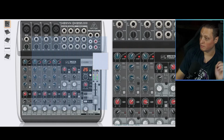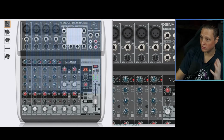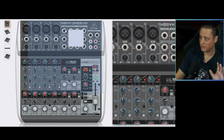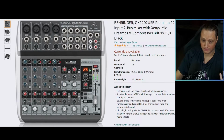Now you could unplug that cable from the FX send port and use the FX for something if you needed to, if you're playing music and you wanted a little reverb on your voice or singing or something. So you just have to unplug the cable to be able to start using the FX built into the board. Other than that, it's basically the same. It's got 4 stereo inputs and it's got 4 microphones.